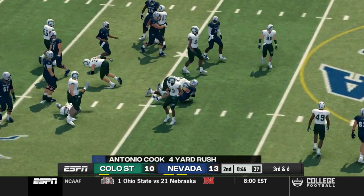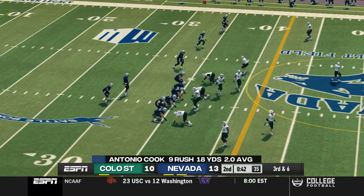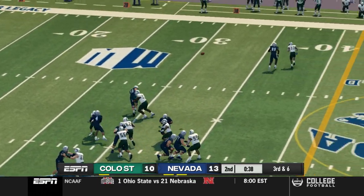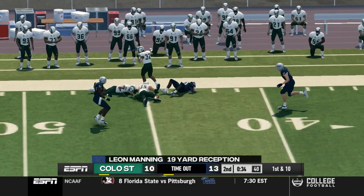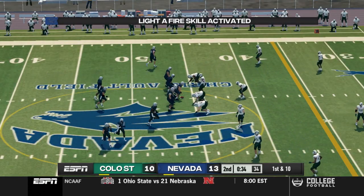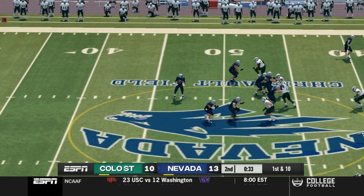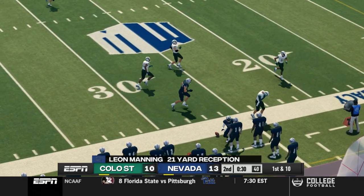Tackle after a decent run up the gut. Gets rid of it quickly. He's at midfield. He's got his receiver with nobody around him. Good job here by the receiver to look the ball in and ensure he had possession. That's the right way to catch a pass. First and 10. Ball on the 46. Here's a quick throw. Makes the catch and gets out of bounds.